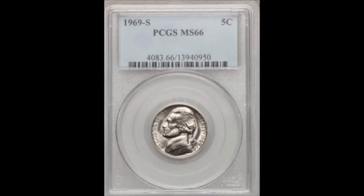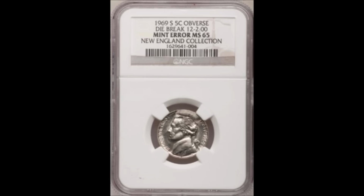But let's go ahead and talk about some pretty interesting, if not rare or unique, errors that exist within this date of Jefferson Nickel. Okay, so I have 5 examples and they're all fantastic. Keep an eye out for these. Wherever you may be, they could pop up when you least expect it.